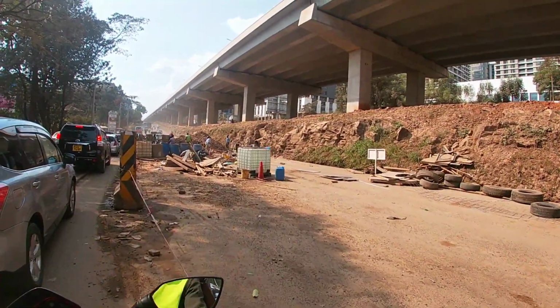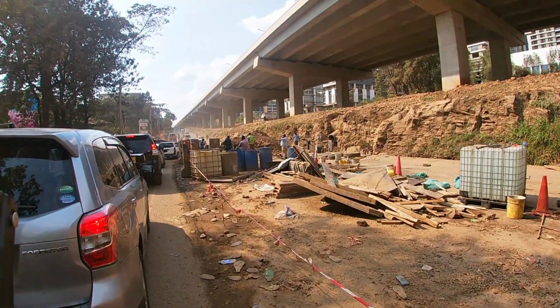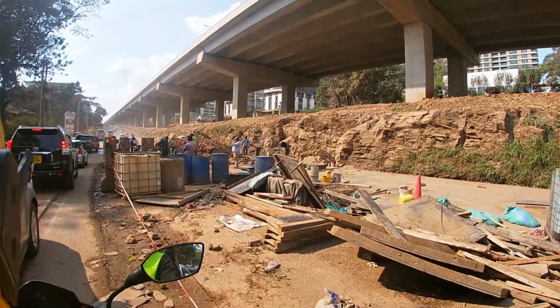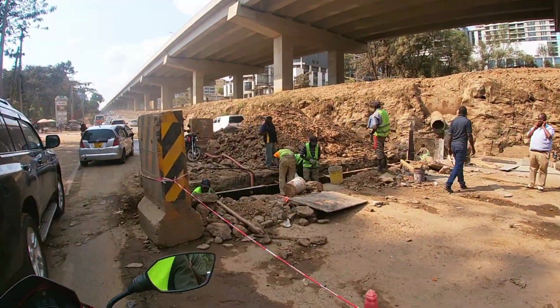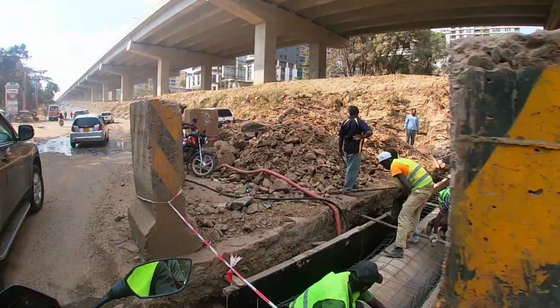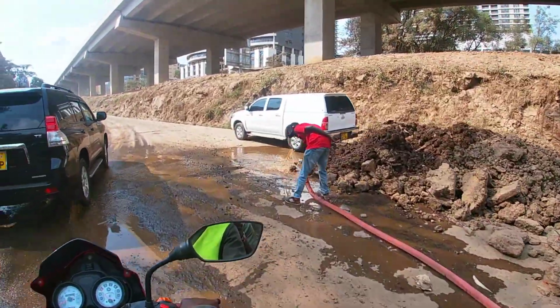Guys, so today I just want to show you the construction progress of Nairobi Expressway around Westlands. You're going to see amazing views. So much has been done and so much is yet to be done. The road has come a long way and I think soon it will be opened. So much is completed already and there's also trials. I'll bring you that video.